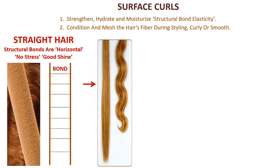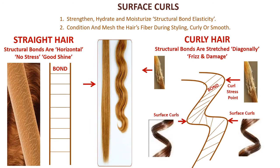On Surface Curls, strengthen, hydrate, and moisturize the structural bond elasticity. Condition and mesh the hair's fiber during styling, curly or smooth. As you see in the example of straight hair, the horizontal bonds have no stress. In an extreme example of curly hair, you see the structural bonds are stretched diagonally, which causes frizz and damage in the stress points.